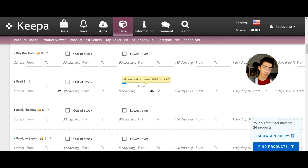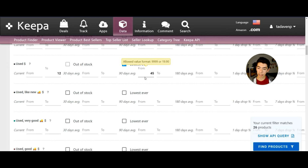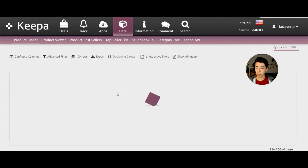We're also going to try to find a book where its 90-day used average is at least $45 or more. And then we're going to click this little button which says lowest ever. So we're also going to try to find a book that has never been cheaper before. Like this is the cheapest it's ever been. We're going to scroll down and obviously select the book category. It's the root category because we're specifically looking at books. And with that, we get 26 filters.